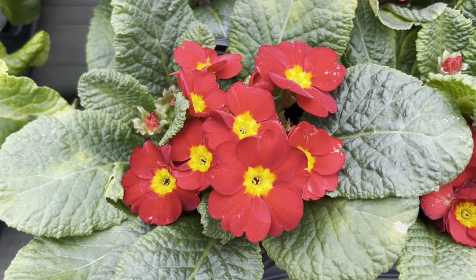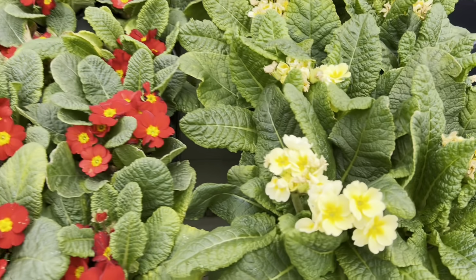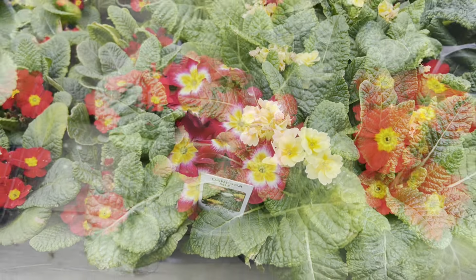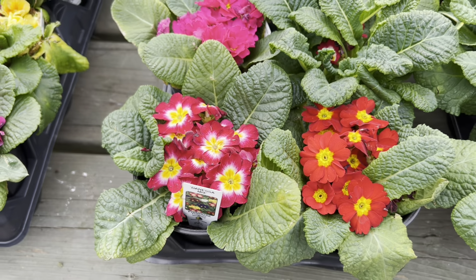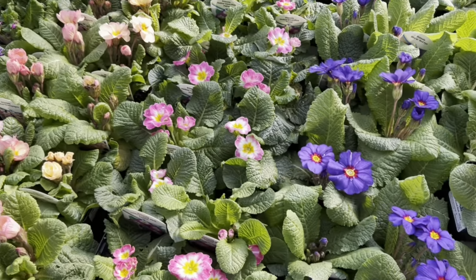Next are the vibrantly colored primroses. There are more than 400 species and they're generally a part shade to shade annual depending on the variety. They come in a wide range of colors, including red, pink, orange, yellow, white, and purple. In some zones, they can be grown as short-lived perennials.